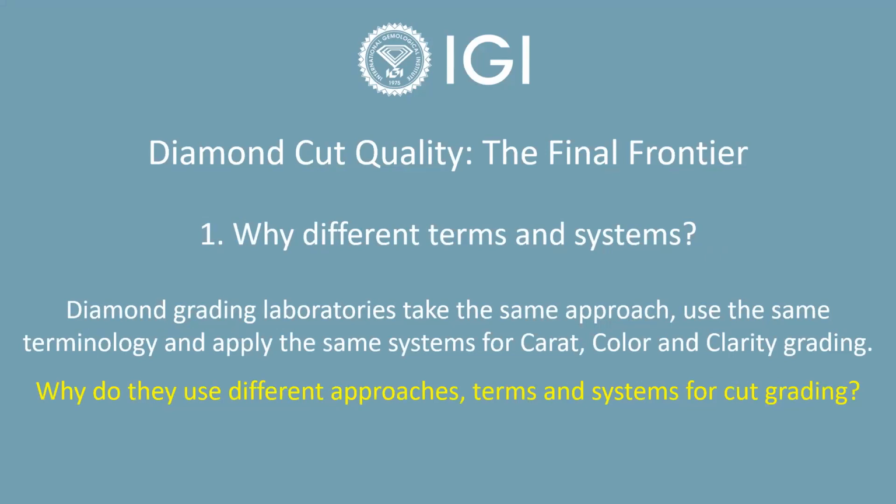In any discussion of cut quality assessment, we should begin with a fundamental question. Diamond grading laboratories take the same approach, use the same terms, and apply the same systems for carat weight and color and clarity grading. So why do they use different approaches, terms, and systems for cut grading?